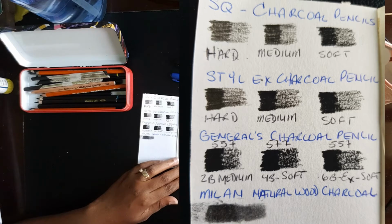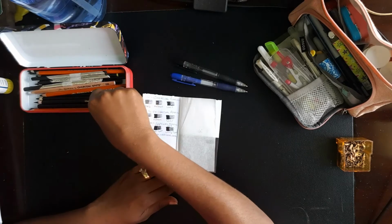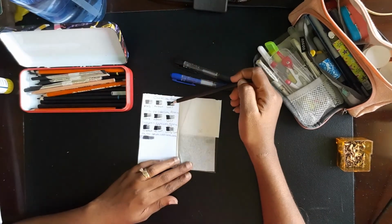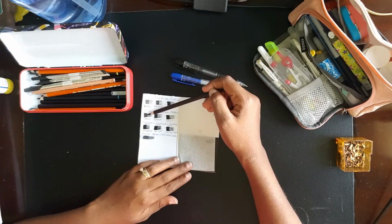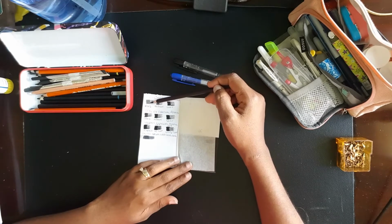The Stylex soft looks like a harder lead compared to the General, and it looks like you're going from 2B to maybe B, then to HB, then to maybe an F grade or an H2 pencil. This new one that I bought is not dark at all. This is kind of third to the black because it's almost equivalent to between a Stylex hard and medium, and then it just goes lighter after that when it comes to the medium and then the hard.